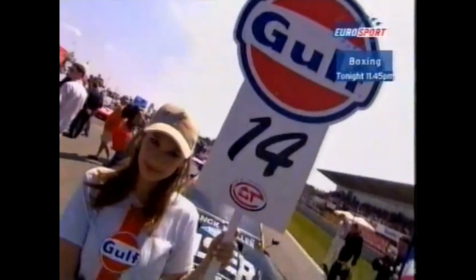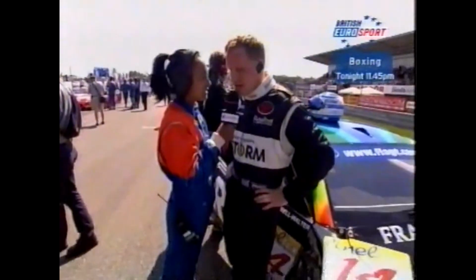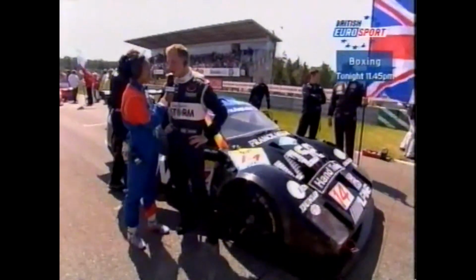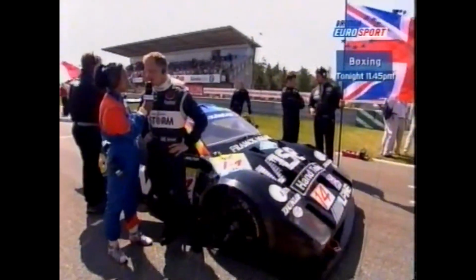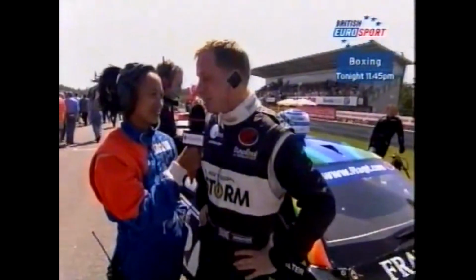Now then, let's join last year's winner, Jamie Campbell-Walter. Jamie Campbell-Walter, a spot of bad luck at the beginning of these championships. Less reliable car in Magny-Cours, and now more reliable in Enna. How about today? Let's hope so. I think we had a lot of bad luck at Barcelona with the roof, and then also a 40-second lead at Magny-Cours with 4 laps to go. So our luck changed at Enna, and hopefully it continues here.